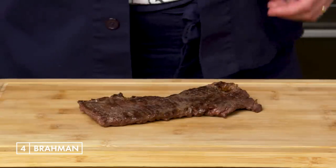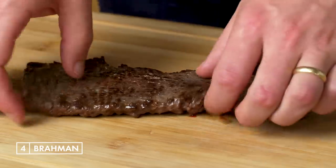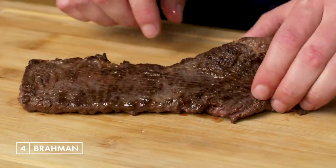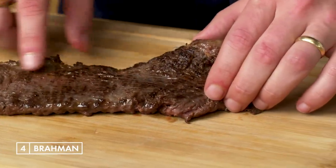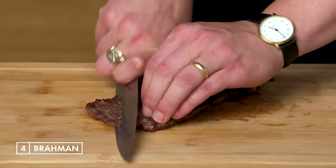Ah, there's our steak. And there we have our cooked outside skirt. So obviously, this is just a piece of the full steak. We need a really long grill to cook the whole thing. Skirt steak is thin, so it just needs a couple of minutes on each side on a smoking hot grill to get us to the medium rare we're after.